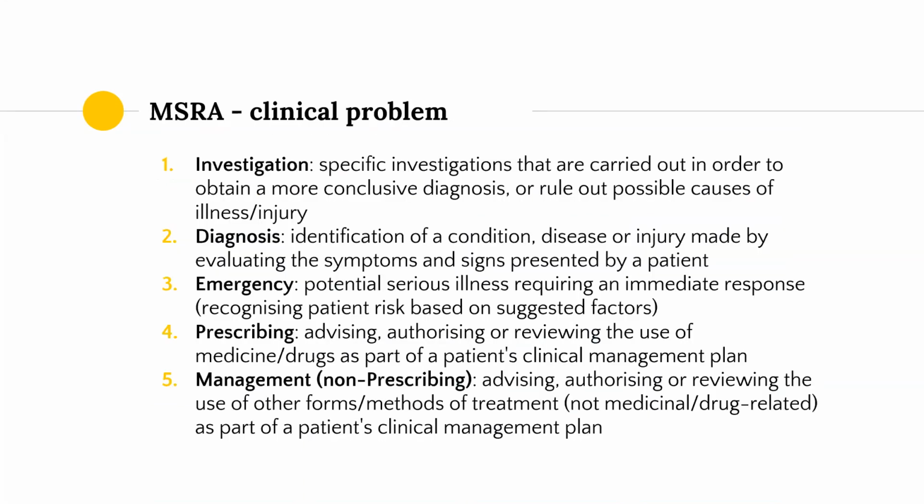These are the 5 domains they test you on: investigations, diagnoses, emergencies, prescribing, and management, which isn't prescribing.